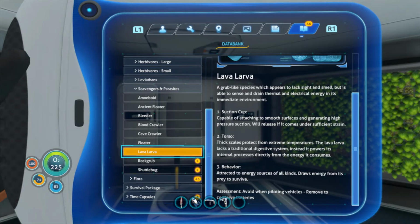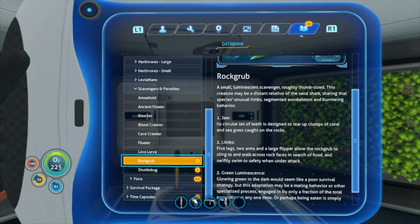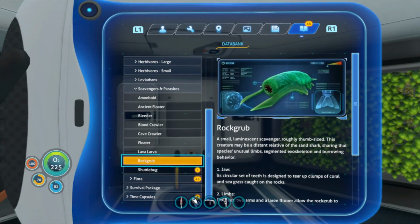Number 3, behavior. Attached to the energy sources of all kinds, drains energy from the prey to survive. Assessment: avoid when piloting vehicles. Remove to conserve batteries, unless of course you have something that allows it to recharge.